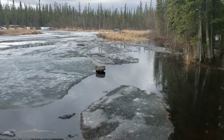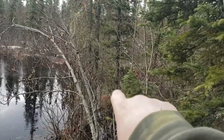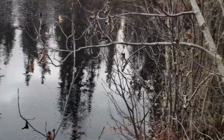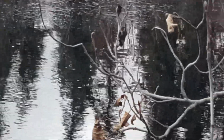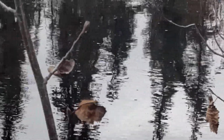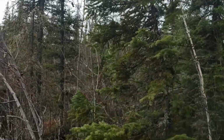So let's keep going. So here we are on the backside where one of the confluences is. It's right around here, right around the trees. You can see the current. I zoom in. It's a nice slow trickle of a current coming along the way. I'll try to focus on some of the bubbles. All right. So that's coming from the hill that way.